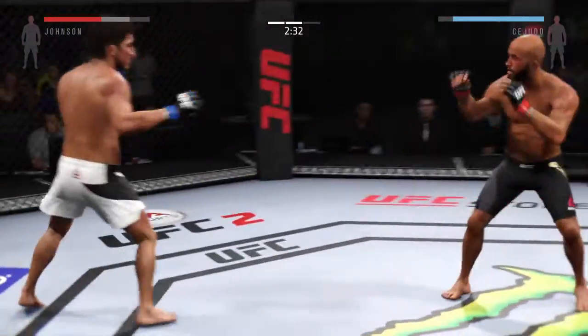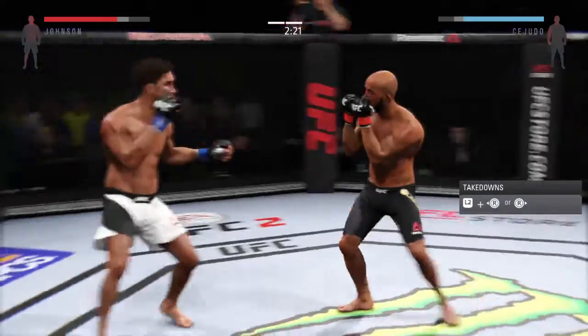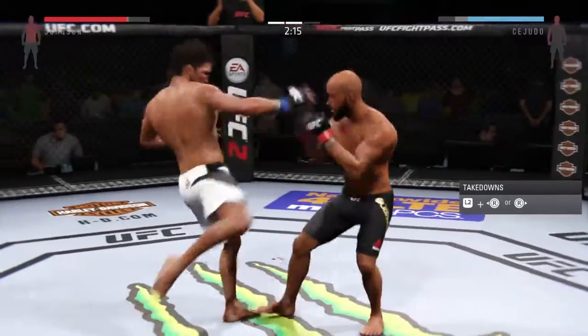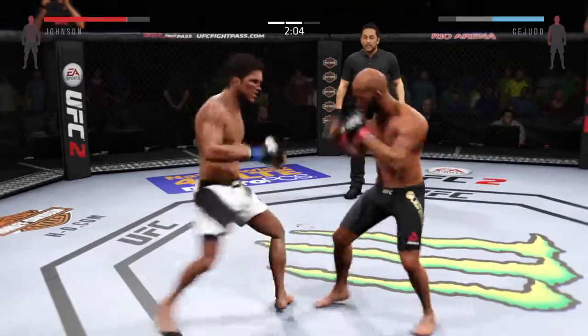They're back up. Caught him with a straight right. He's really doing a good job of controlling distance and getting off these shots. And up with the head kick. There's the jab. And he caught him again with the head kick. The story of round two, the uppercuts. Absolutely.